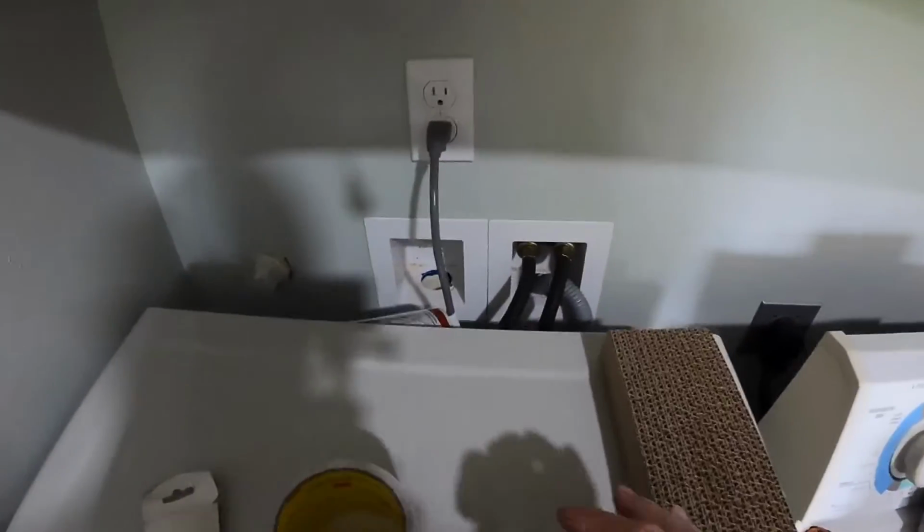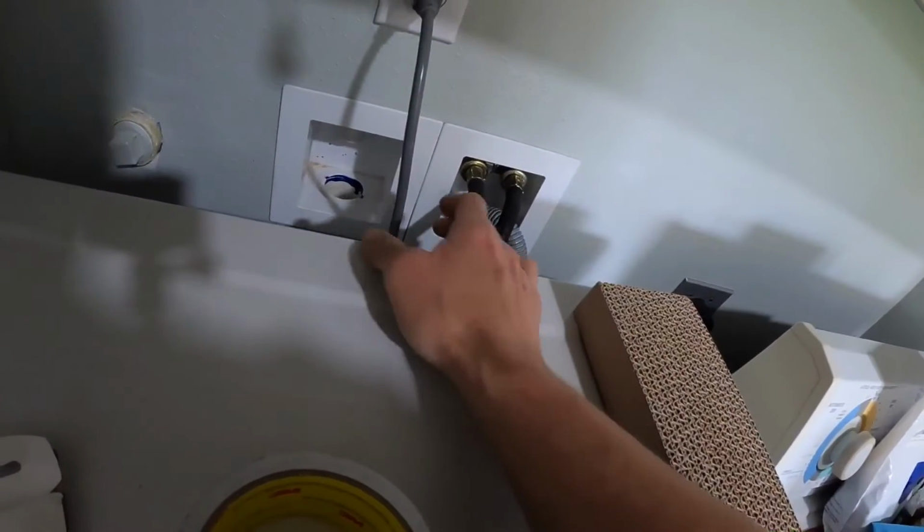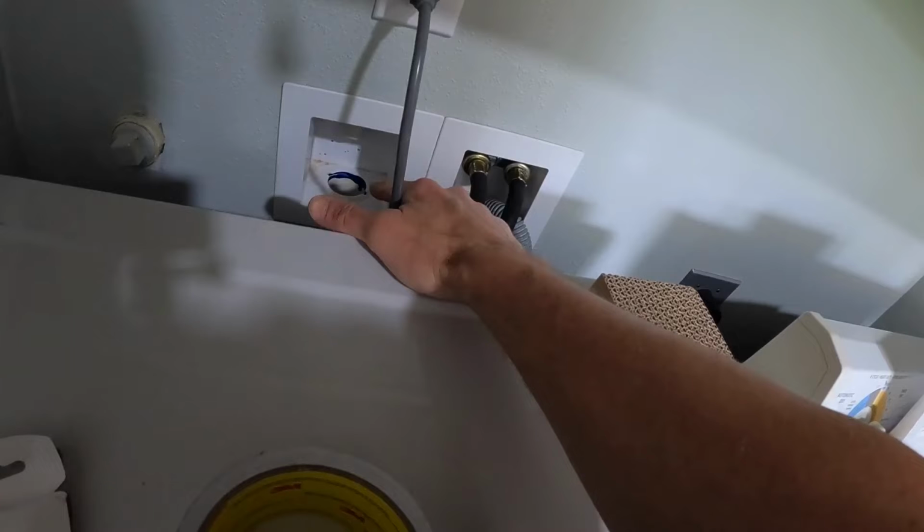Let's go have a look. All right, so right here is behind the washing machine. This is our condensate line going through, and that plug was there for testing, so it got pulled out, and now it can just drain straight out.